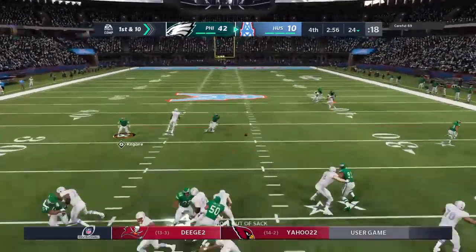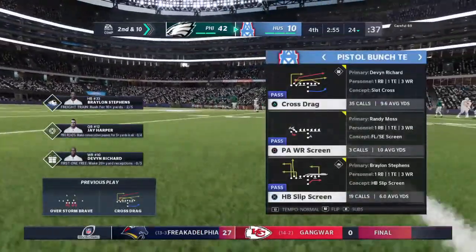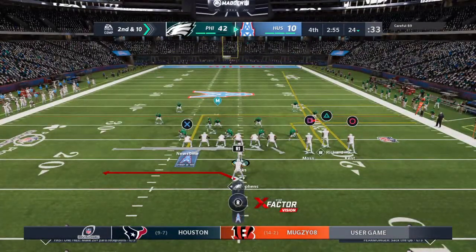Back to throw here. And he was hit as he threw it there, and it forces it incomplete. At this point in the game, they've got to continue to try anything they can. They're still working at it, even though this one feels like a lost cause.